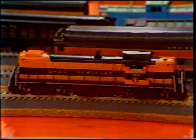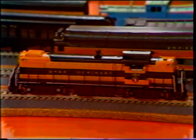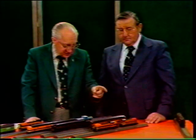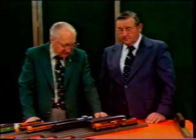Unique color scheme the Great Northern had. You'll notice the greens are different and the oranges are different through the years. I suppose they experimented with different color schemes too. Yes, they did. This is true, Clyde. We've shown you now General Motors. This is American Locomotive Company.